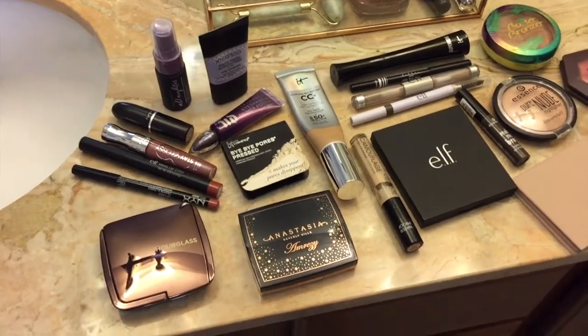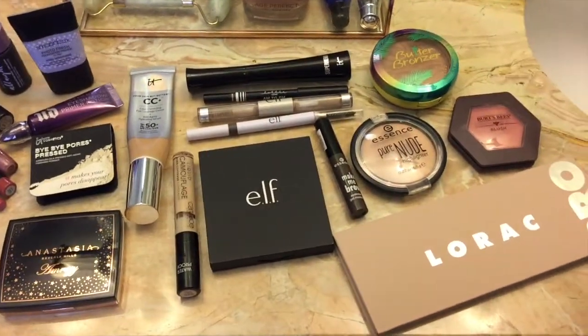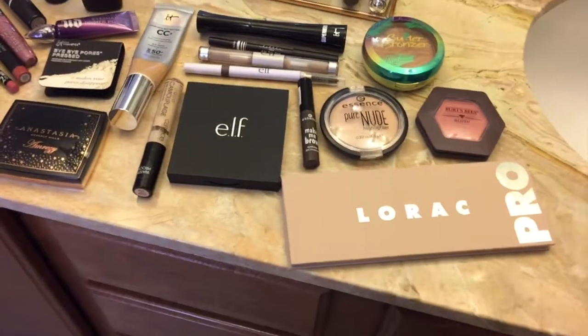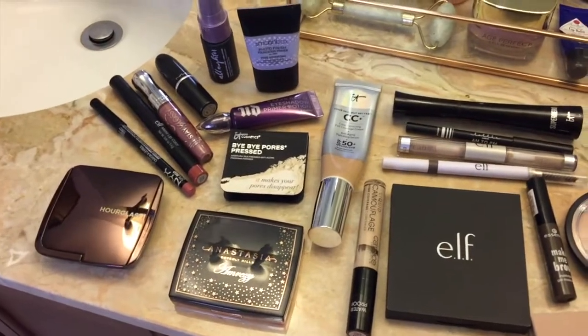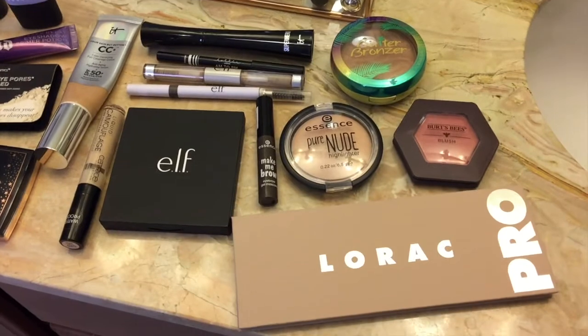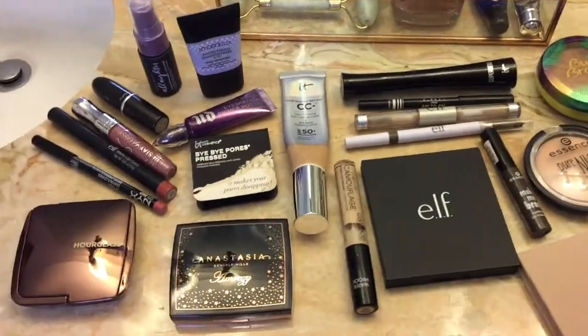So these are all the products. If I had to just pick one in each category to have and to use for the rest of times, these would be the guys that would make up my makeup kit. And in fact, if I were traveling, I would probably take these because these are my true and trusted and tested products for makeup, which I love.